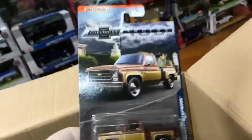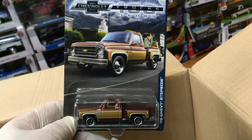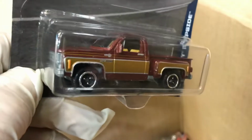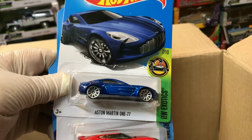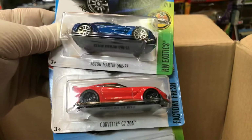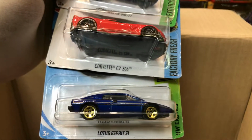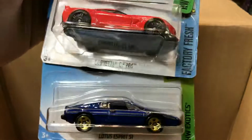Okay, here we have Chevy 100 Years of Trucks, I guess, or Chevy 75 Chevy Stepside. Nice bit of rims. Here we have Aston Martin 177. And here we have Corvette C7 Z06. And Lotus Esprit S1 in blue. But I like it. Pretty cool. Nice cars.